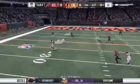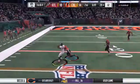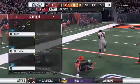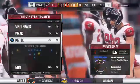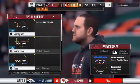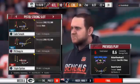From the shotgun, it's Lynch. Throwing the out route, incomplete. That's Taylor. And he's going to get the first down here as he's taken down at the 22. They get 6 on the pickup there as the drive will continue.